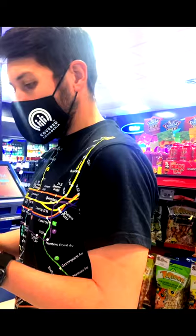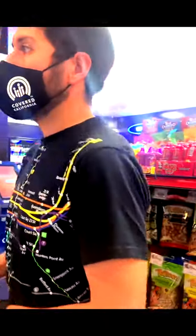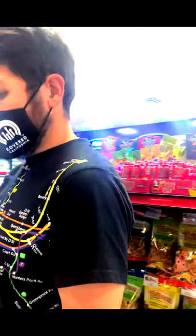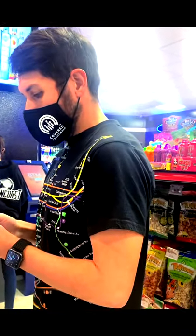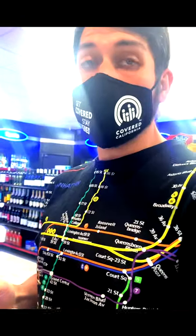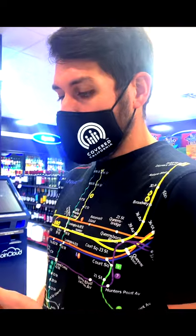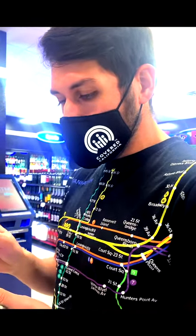But got this. Cash money. Damn, gotta get my phone ready. So to do this is really simple. You just gotta get your Doge Coin wallet, take a picture of it, and have it ready on your phone.